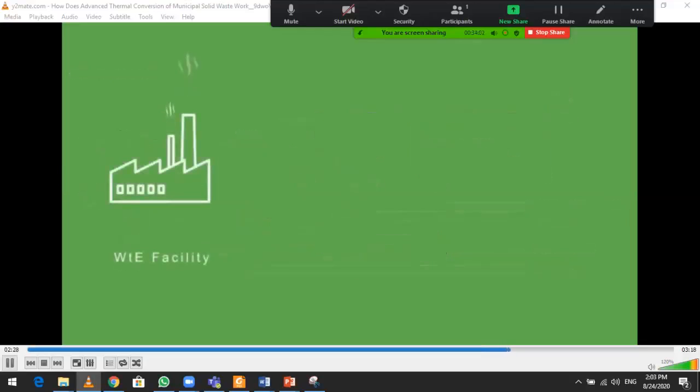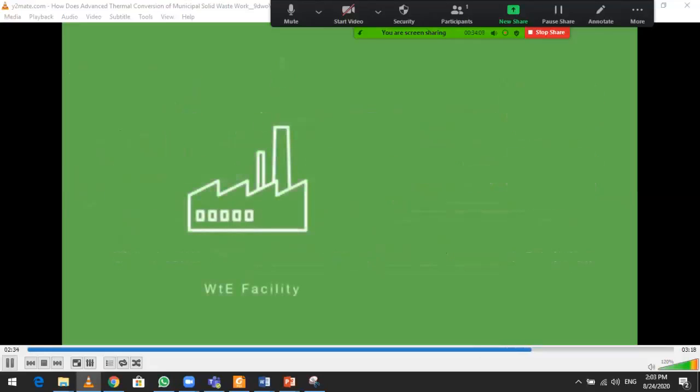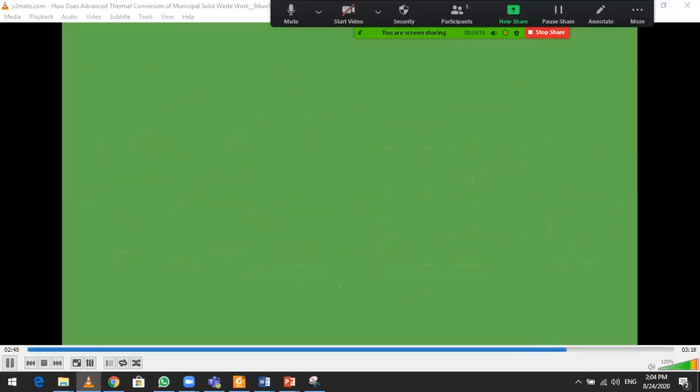A municipal waste-to-energy facility of this size can process the waste of 1.5 million people. Although advanced thermal processing of solid waste does produce some emissions, it produces the equivalent air pollution of less than 6 passenger vehicles. And those emissions fall far below air regulation standards.